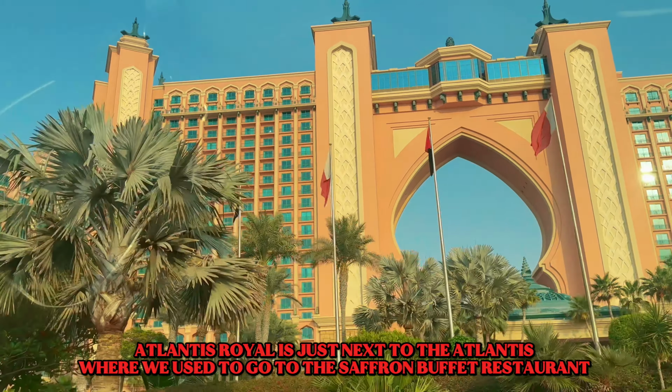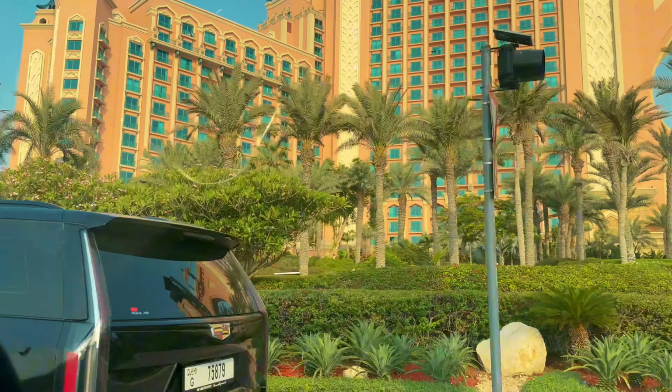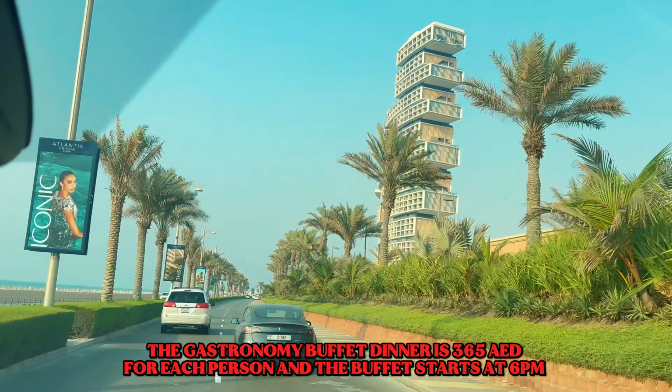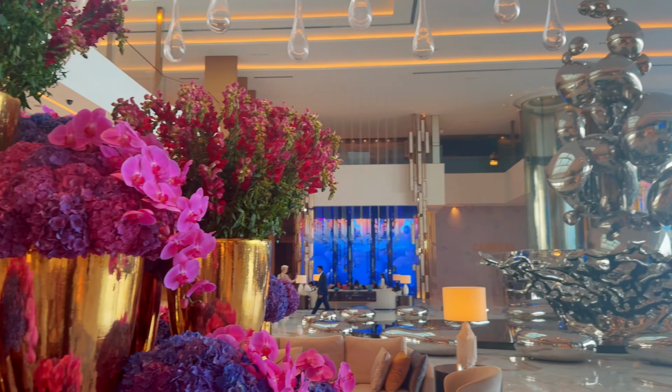Atlantis Royal is just next to the Atlantis, where we used to go to the Saffron Buffet restaurant. The Gastronomy buffet dinner is 365 AED for each person, and the buffet starts at 6 p.m.